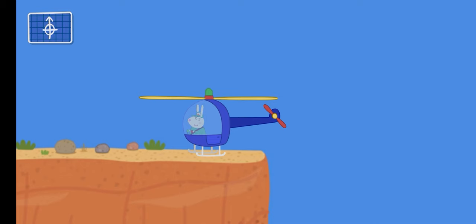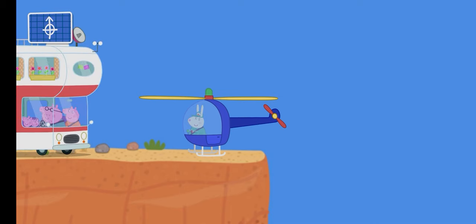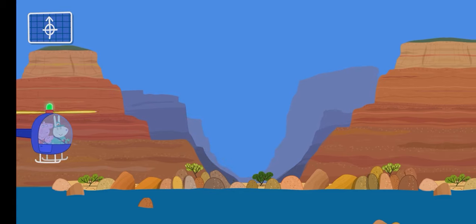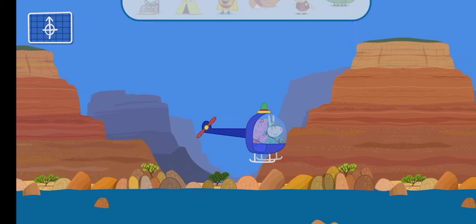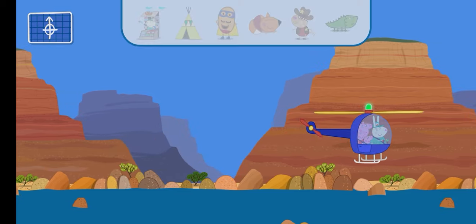Daddy Pig has driven everyone to the Grand Canyon. It is a big hole that contains a giant desert with rocks, and it looks like the moon. Miss Rabbit is going to take Peppa. There are lots of interesting things in the Grand Canyon. Can you help Miss Rabbit find them in the helicopter?